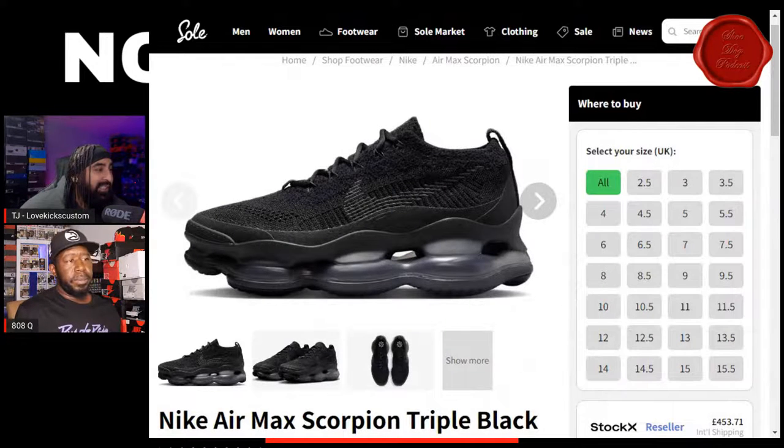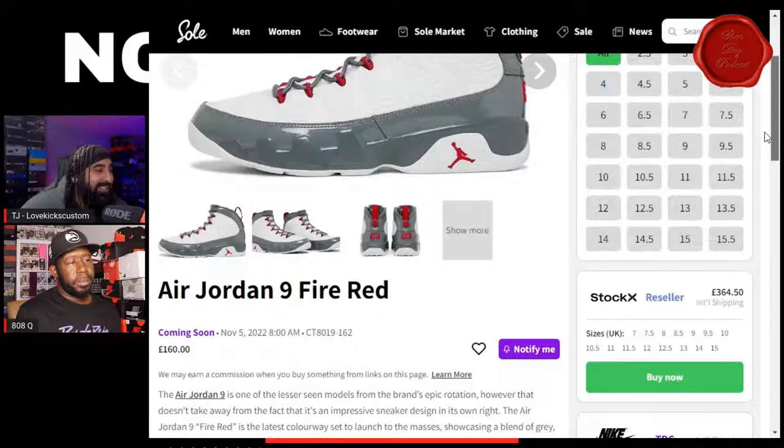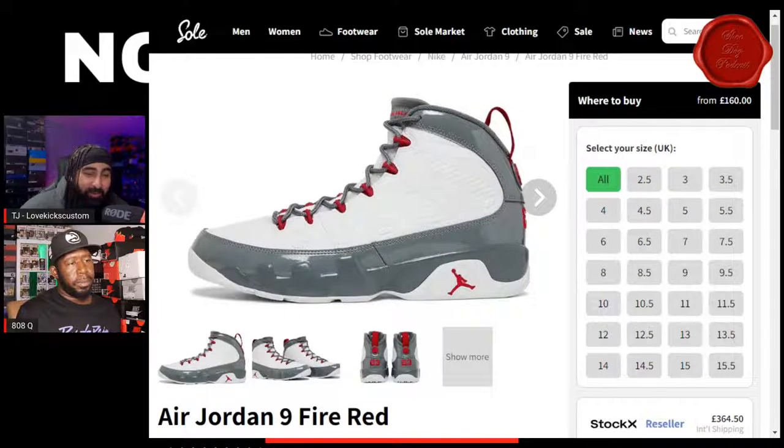Okay. Next up is the Air Jordan 9 Fire Red. This is coming out on the 5th of November. £160 at the moment. That's what the price is, apparently. This is coming out, like I said, on the 5th of November, which is this coming week. What do you think, bro?